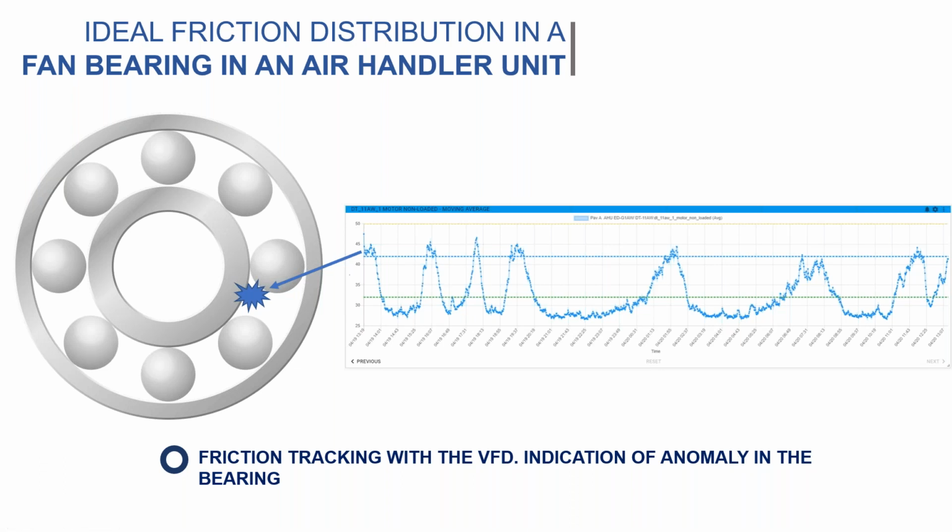Even if you're trying to justify spending on a system like this, or trying to get buy-in for a condition monitoring system, you show someone a friction trend, even a controller or an accountant that you might have to ask for money from, they understand friction. Increased friction equals bad, right? So it becomes very, very intuitive to be able to look at that data.